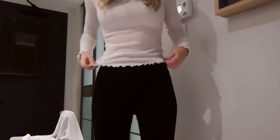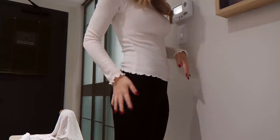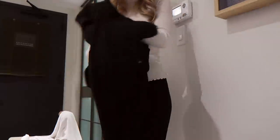I think it is quite rainy and miserable today, so I'm gonna get wrapped up. I'm wearing my most casual outfit, so I'll show you that. I've got thermal tights and thermal leggings on because they were see-through. I got these from TK Maxx, but yeah, they're really see-through.